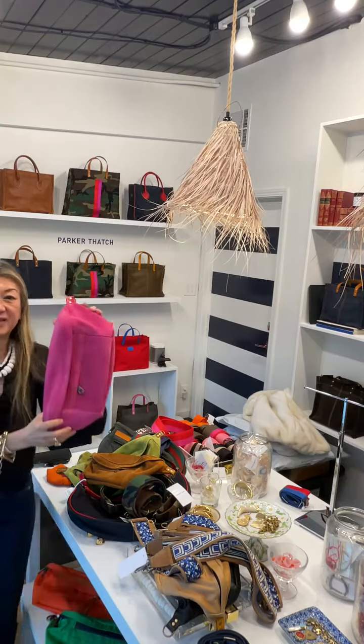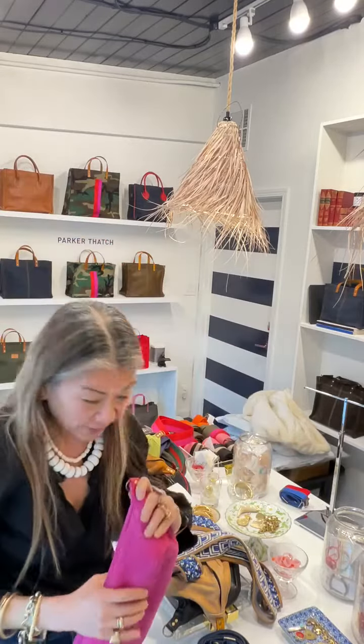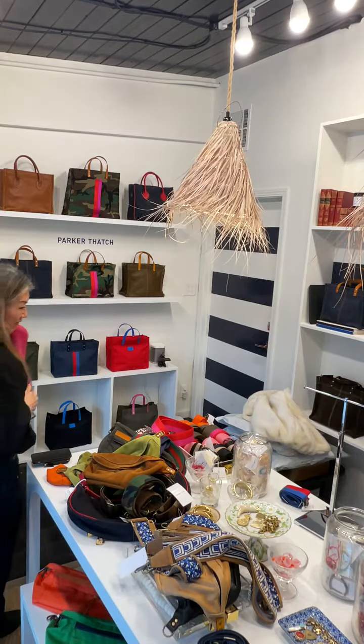So this is the pink one that just came in. And it's just so cute. So pretty. The color is so pretty. So yes, this is a great one, and it pairs with everything. I love this one. Jen says, thank you.